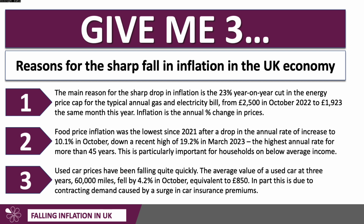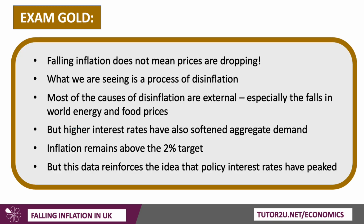So we're seeing some deflation in used car prices, but in part that's due to inflation elsewhere. Car insurance premiums are going up, and that of course makes owning a second car, perhaps a used car, extremely expensive. So people are really cutting back. Used car demand is falling, and that's driving down the price. So falling inflation does not mean prices are dropping.